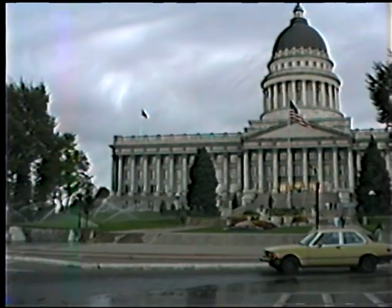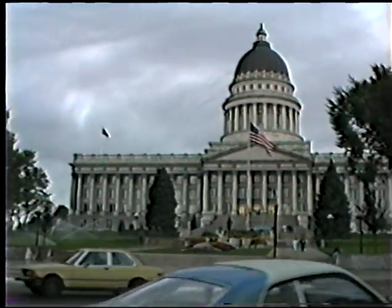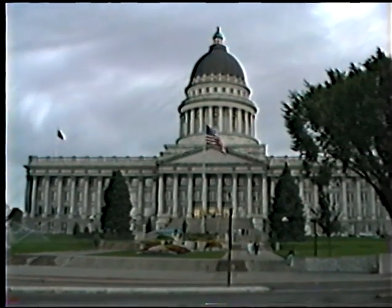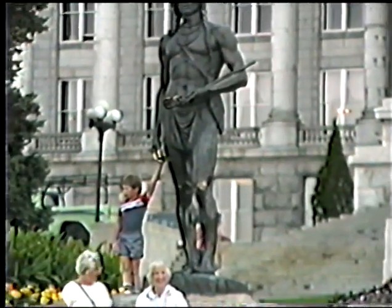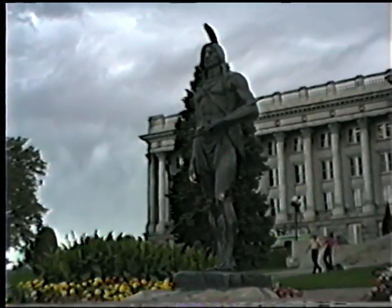The Utah State Capitol, just patterned after the United States Capitol building. Very impressive looking. There's Michael. Some of the beautiful flowers. The interior of the Utah State Capitol.